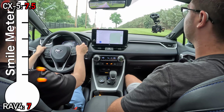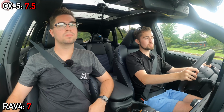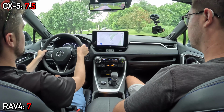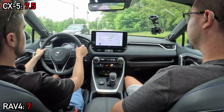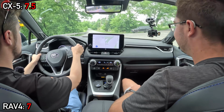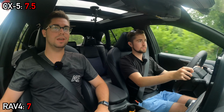Alright, so there we go. Off to the races with the RAV4 Hybrid. Now, like we mentioned at the spec dump, actually the RAV4 Hybrid is more powerful than the traditional gas powertrain option. Not bad whatsoever. I mean, this is one of the faster options in the segment. You know, of course, it's not like a CX-5 turbo or anything, not quite to that level.